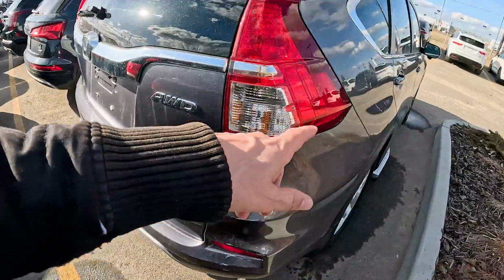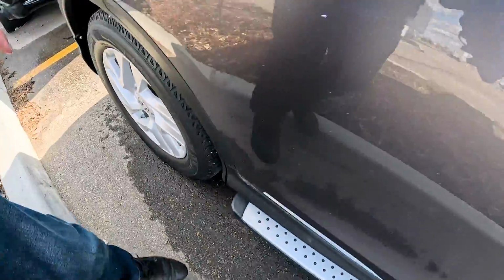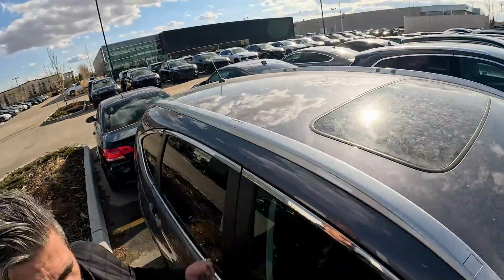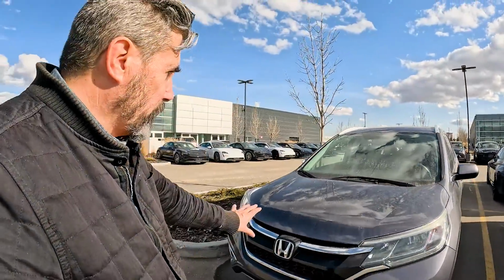I'm not sure I would do that with a CVT transmission on this. But of course you have little stepping boards right there for the small people in your life. You do get a sunroof on top. And it's just a good looking little unit all the way around, other than that rear finishing, which I'm not a big fan of. Cycle around. Total. You've got the Honda bar on the front, pretty traditional detailing.